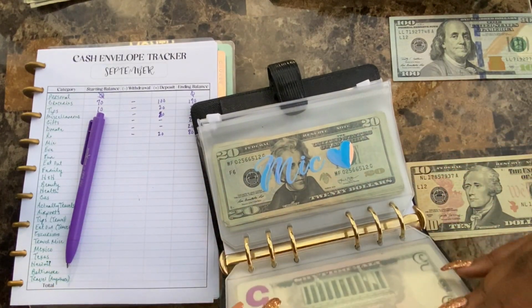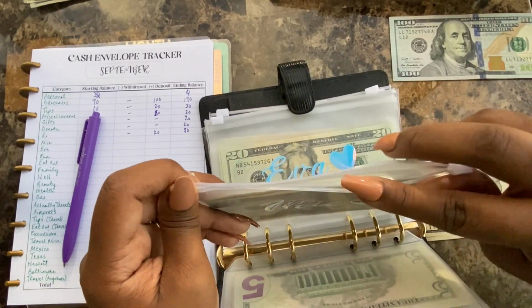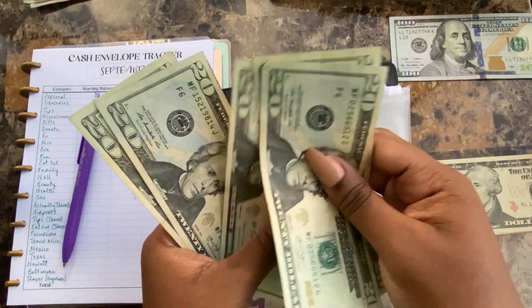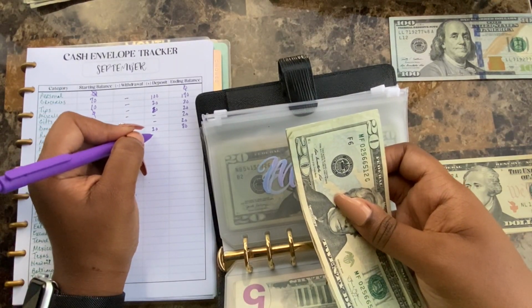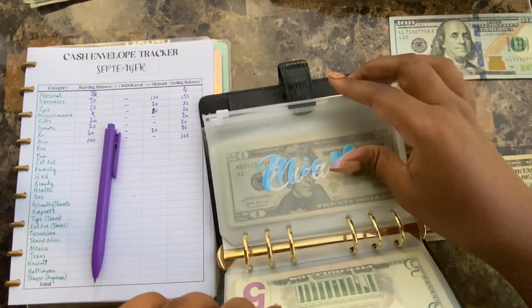Next up is Micah. Now I already added to him last check, so we're not adding anything to him this time, but he has 20, 40, 60, 80, $100 because he doesn't really need anything right now. We're not adding anything, and he's got 100.